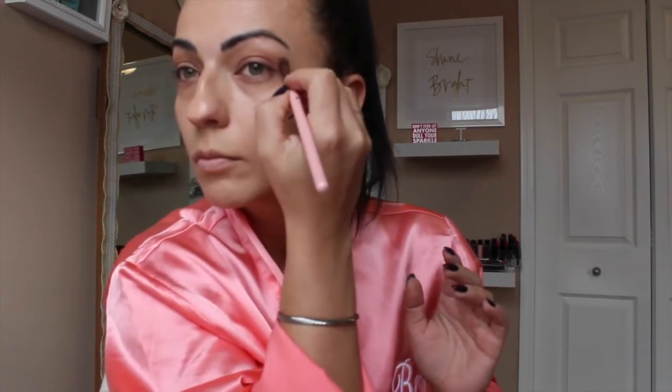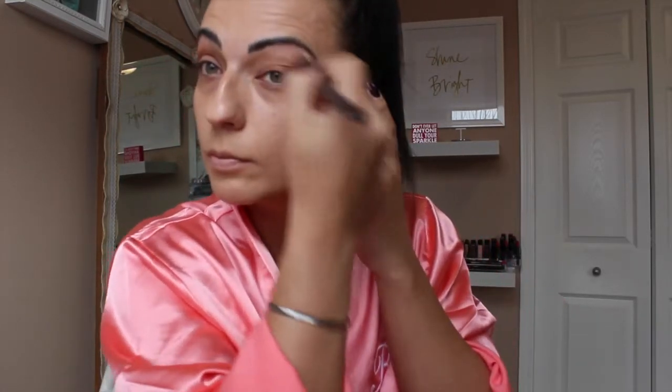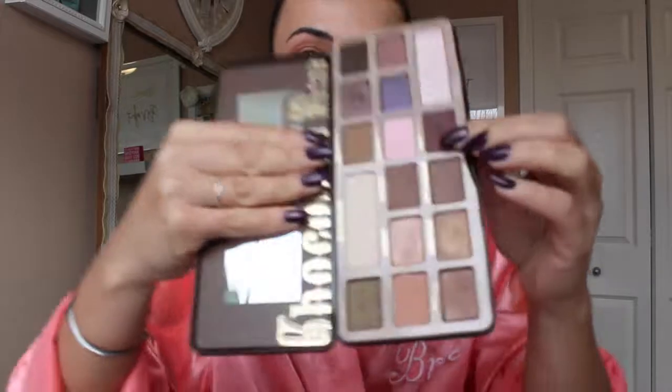As you can see, blending is quite the process for me because I'm such a perfectionist. So I do spend most of my time when I'm doing my makeup trying to blend it and really perfect it. I do go into the outer V of the eye just to add some shape. And then I'm going back in with that big fluffy brush, using a little bit more of that white chocolate and really blending it out.